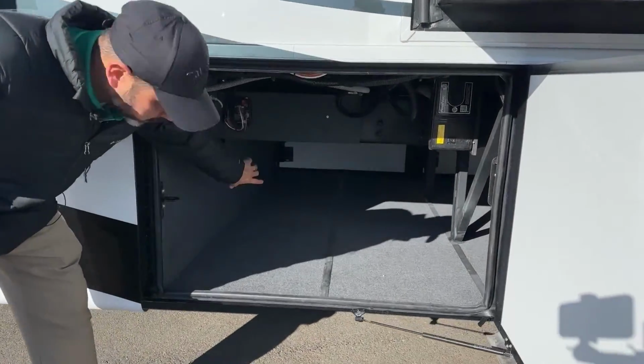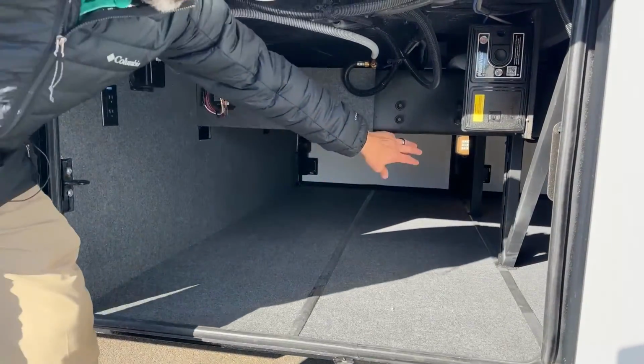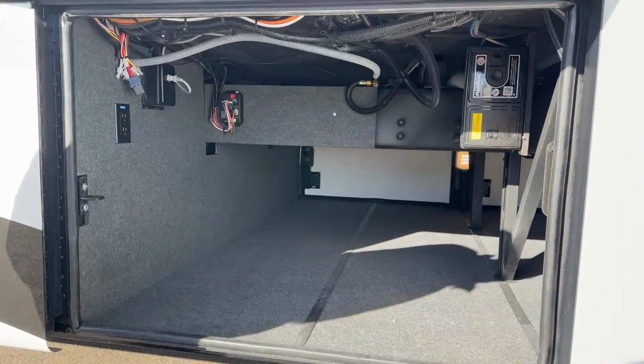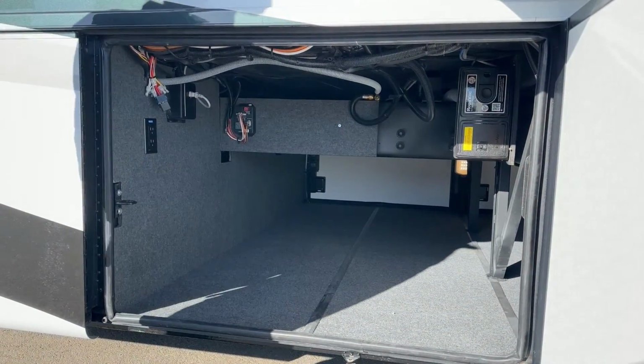Here's another pass-through storage all the way across. Ton of storage under here. You're also going to have your central vac system down here. There's a standard outlet out here in case you want to plug something in.